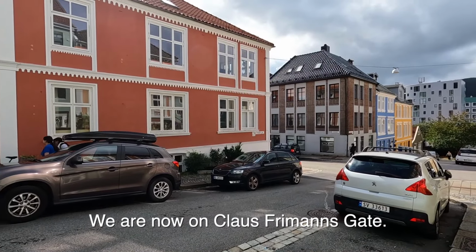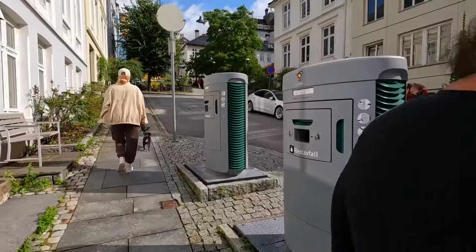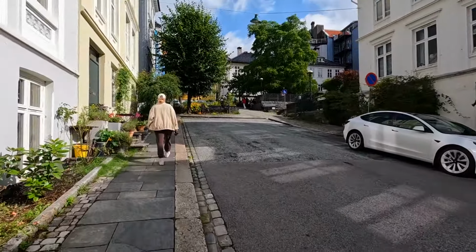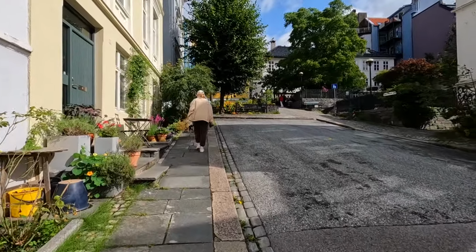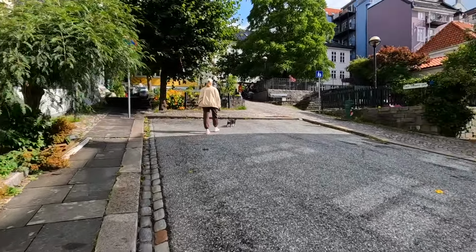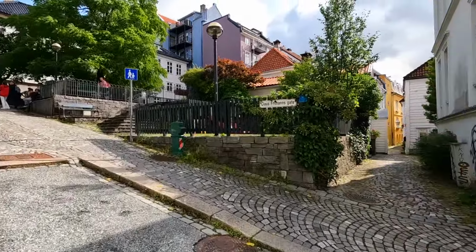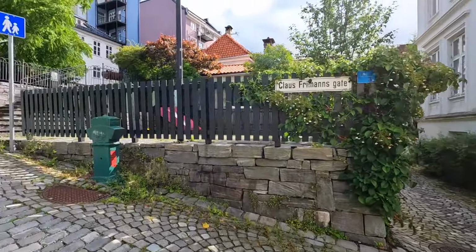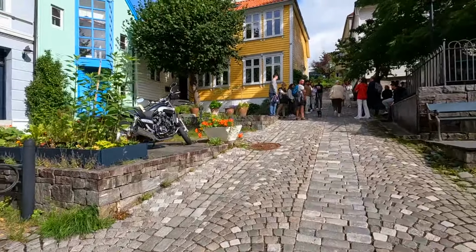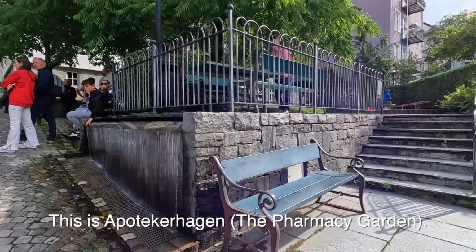This is Klaus Frimann's gate. And they've got these, what I think are charging, oh no, they're recycling, they're trash cans. I thought they were chargers for electric cars. And a lot of this is very, very steep. We should know. Like what we're on right now. And we're coming up to like a walking tour. Not sure why they have graffiti here. Oh look, it's like a fountain. And a motorcycle. A waterfall, this is a park.